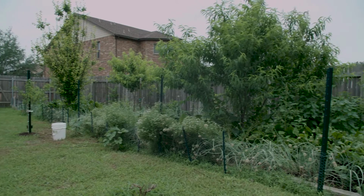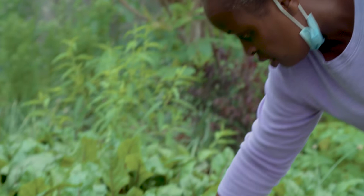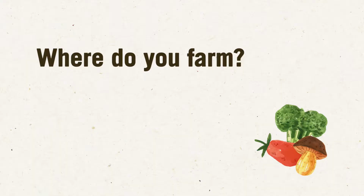We started growing our vegetables in the back. After some time, we realized we were growing so much. We gave away so much to friends and to our neighbors. And then we were like, okay, maybe we can start selling some of this.